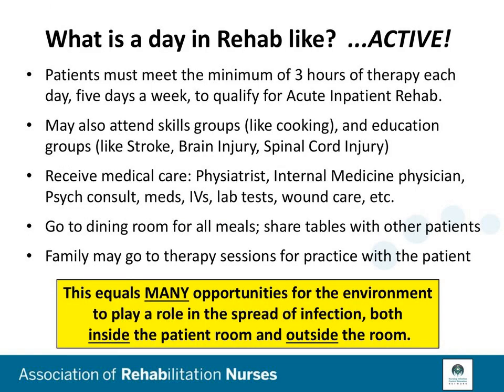So what is a day in rehab like? I'm asking you that question because I'm guessing that most of our audience does not know. But the answer is active. Every patient has to meet a minimum of 3 hours of therapy each day, 5 days a week, to qualify to stay in acute patient rehab.